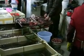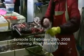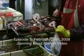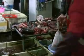Okay, so we're going to take you guys through a wet market in Shanghai. This one's on Jiangning Road, and we're getting right into it. All right, and here you see on the screen is some fish head action.